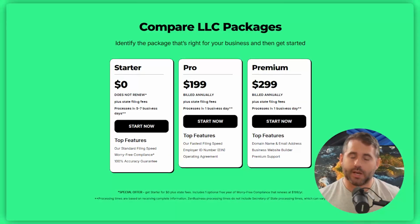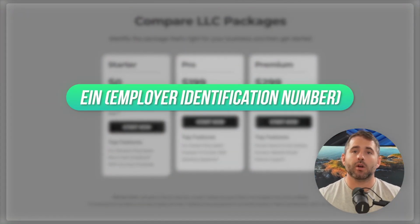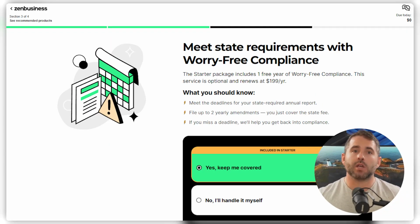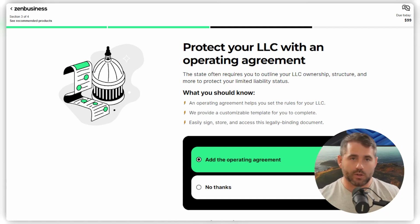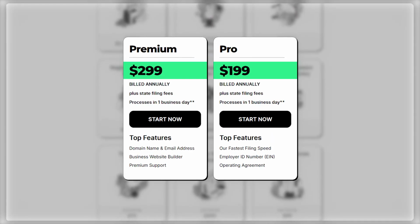So in terms of pricing, as I mentioned, the starter option is totally free and you only need to pay for the EIN or employer identification number and relevant state fees. You can customize your plan and add optional extras if you want, some of which are charged monthly and others are charged annually or just as a once-off. The Pro plan costs a bit under $200 a year, and the Premium plan, which includes everything, comes in at a little under $300.